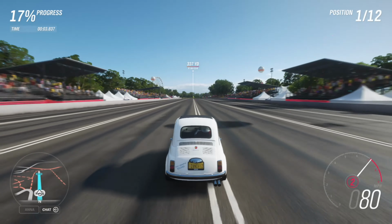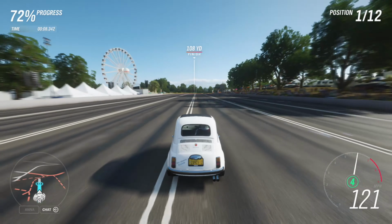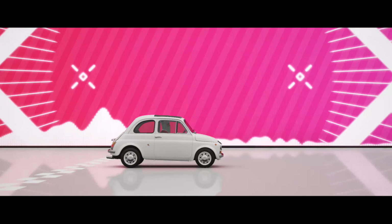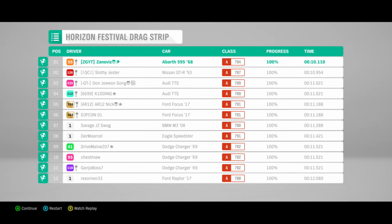That was a bit of a better launch. No wheelie, no drama. Keep it as straight as possible. Fourth gear. 132 across the line. Here's the moment of truth. Moment of truth. A 10.110.